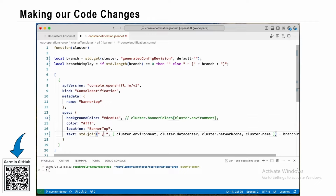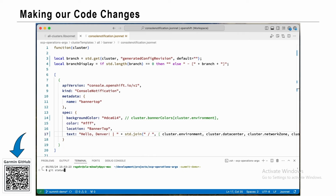So the color that's being chosen here is actually one of the Red Hat brand approved yellows, and we're also going to say hello Denver because here we are. Okay, so next, of course, we will git commit.